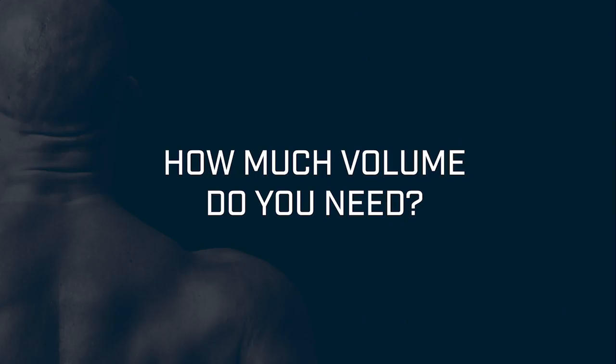And we're gonna talk about how much volume you need. Exactly how much volume are we talking about? What is optimal when it comes to volume for hypertrophy? Well, to answer the question, we need to consider two different things. First, the number of reps per set, which is one component of volume, and also the number of sets to achieve an optimal hypertrophy response.